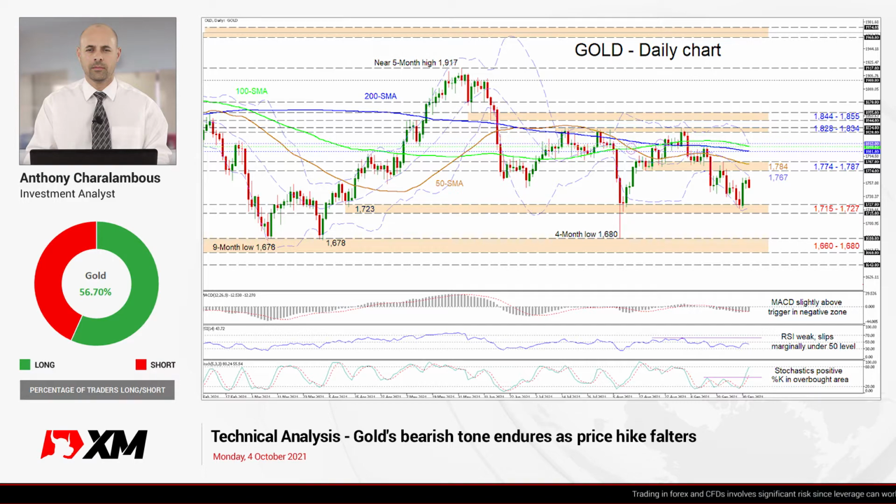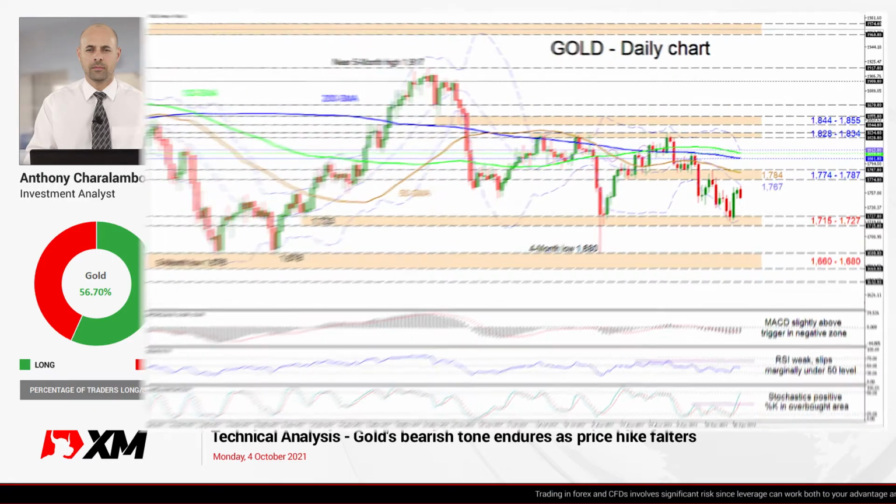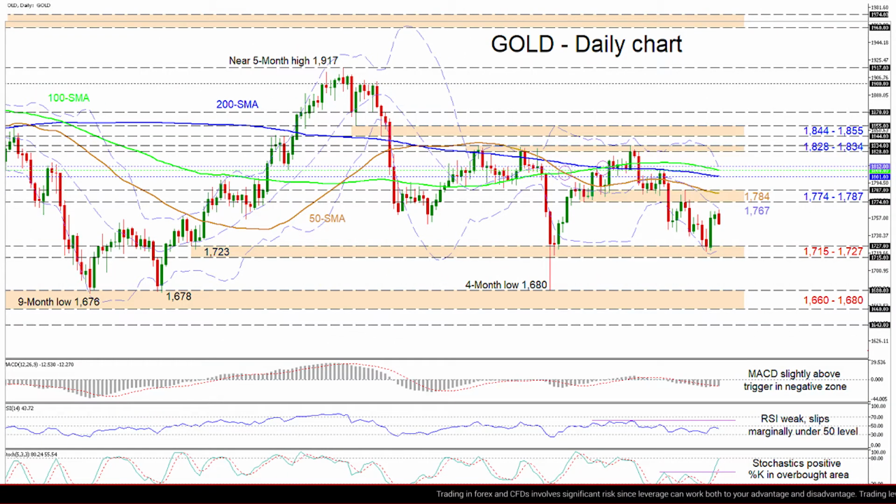Today we're looking at gold on the daily chart. So zooming in, we can see that gold's recent bullish pressures have been muted around the mid Bollinger band at 1,767, and downward forces are keeping the bearish outlook in play. The trendless simple moving averages are not clearly endorsing a definitive direction, but their marginal dipping indicates a slight preference in the price to adopt a downward trajectory.